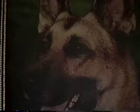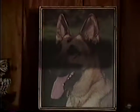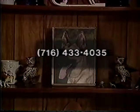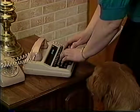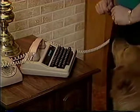All they have to do is either write to us or call us, and we'll send them an application and information on our dogs. Do you have a phone number? Yes, it's area code 716-433-4035. And if a dog answers, it's only Maggie.